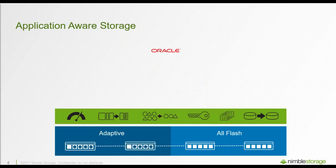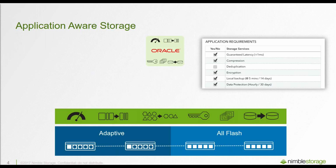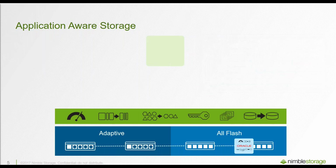Let's take a closer look at how the diverse workload support works. Let's take our first application, in this case, Oracle. We identify some of the requirements of that application. This is a low latency application, supports compression and encryption. We'd like to be able to protect it with local snapshots, as well as protect it remotely with replication. Based on those criteria, we'll tell the Nimble array, this workload is best suited to be put on an all-flash array within our cluster.